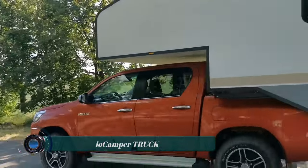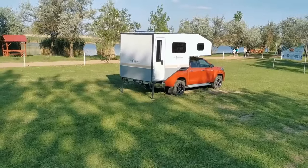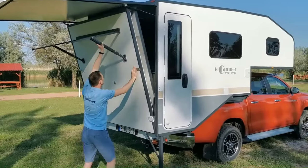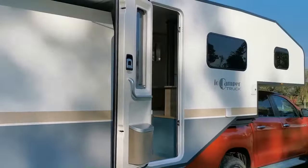The ioCamper truck is an expandable pop-up truck camper that can be mounted on any dual-cab pickup truck. It is made from fiberglass-reinforced PE material and has high-density insulation, making it waterproof and windproof. The camper can be set up in 15 minutes and can accommodate up to 5 people.